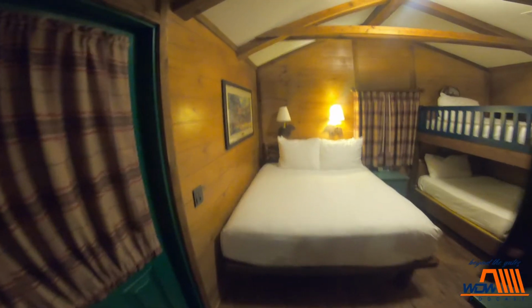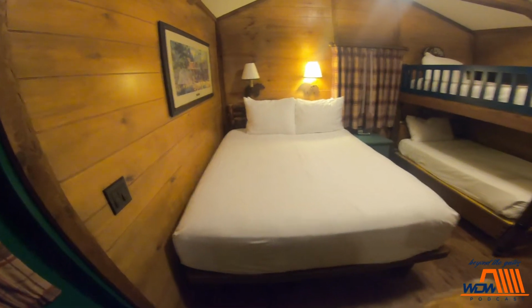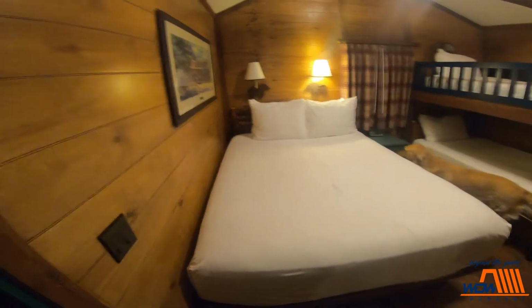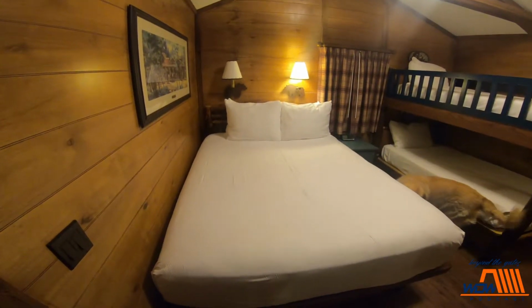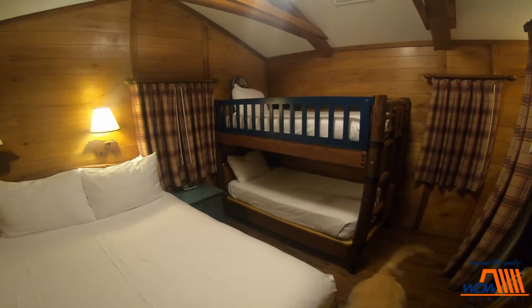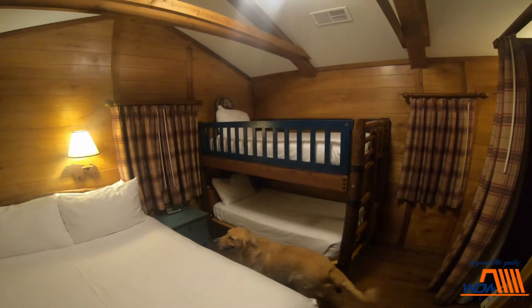I'll go into the bedroom here. Is this a queen? I can't tell. It's bigger than a twin though. It's either a full or a queen. We're not sure which. I think it's a full. And they have bunk beds. So this would be perfect if you're coming with a couple of kids. You've got all the sleeping arrangements right here.